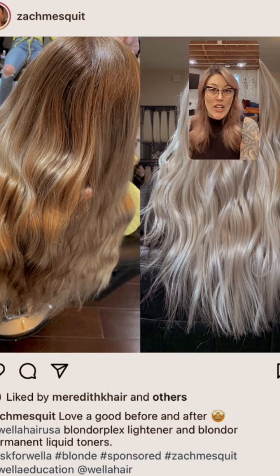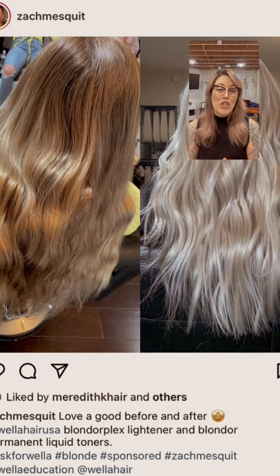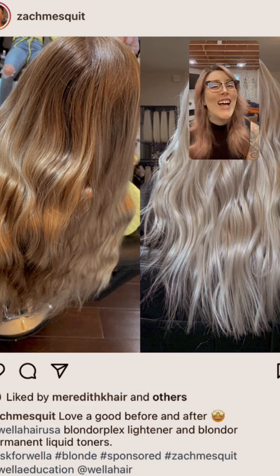Another one that I found that I really, really like is from one of my favorite blonde artists. This is from Zach Mesquit. If you guys don't follow Zach Mesquit on Instagram, I encourage you to check him out. He's our Wella blonding sort of god. I think they call him the chief blonding officer.